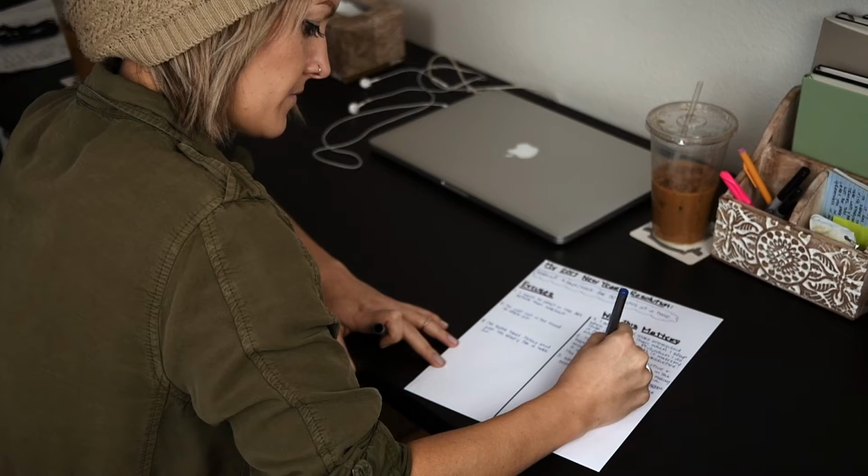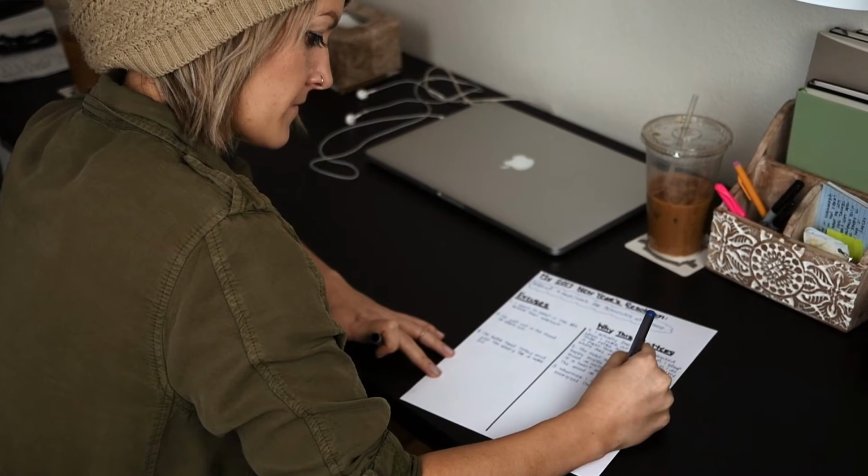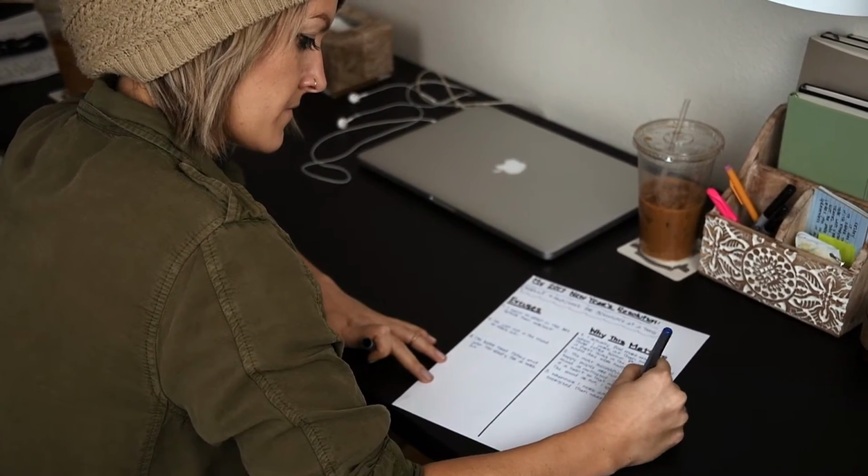If you don't want to do it with a friend and you just prefer to write it, then just write down your answers to all the excuses in the same way that you would share them with a friend. And then just go through every single question. And by the end, if you still feel like, yes, this is a resolution I want to keep, and you still feel motivated, then yes, you have the right resolution for this year.